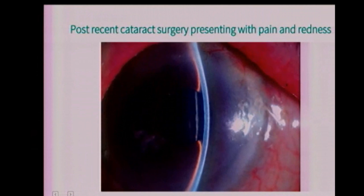So first I will describe. I can see a diffusely edematous cornea and a diffusely flat AC as well. Yes. I'd like to know the IOP. Pressure is high. 28. Okay. Is there a patent PI?